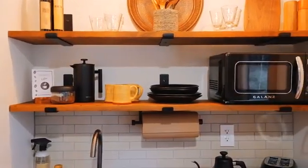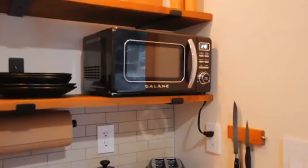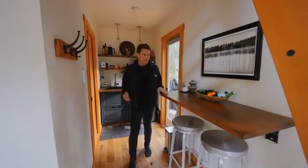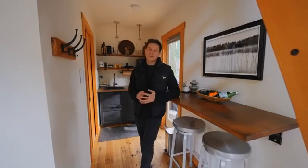I mean, these plates and cups look locally made as well. Coffee supplies and even a microwave toaster. You got all that stuff here. Perfect for a couple days stay. I know a lot of people always ask, you know, where's the oven or where's the washer and dryer?